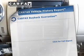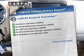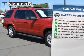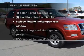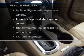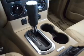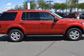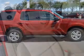A vehicle history report from Carfax, the most trusted provider of vehicle history information, is offered to provide you with peace of mind. And with these notable features, you won't want to miss out on the opportunity to own this amazing ride. Keyless entry, cruise control, an AM/FM stereo with an MP3 player, an adjustable tilt steering wheel.